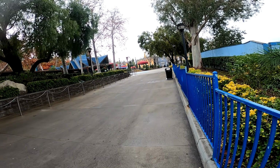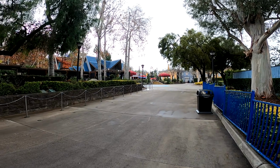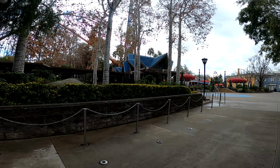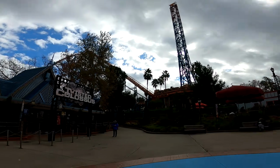Turning around, we will now be making our way out of Scream Punk District. On our left, you'll see the overflow queue for Twisted Colossus. If you visit Magic Mountain and you see this section of the queue being filled up, well, just know that Twisted Colossus's wait time will be well over an hour. But anyways, here's a closer look at the entrance for Twisted Colossus.